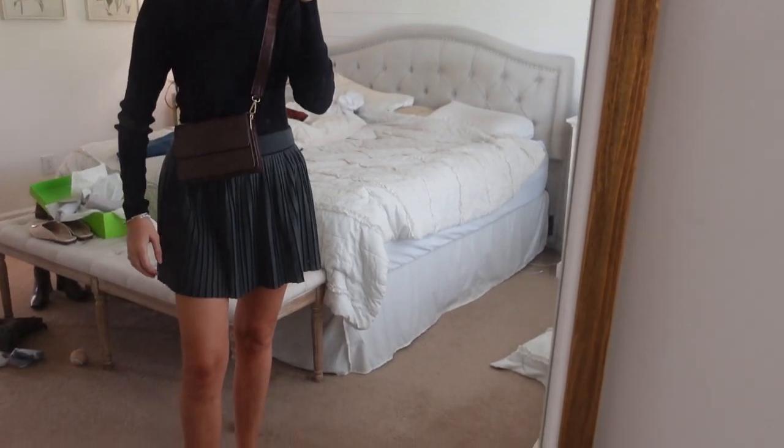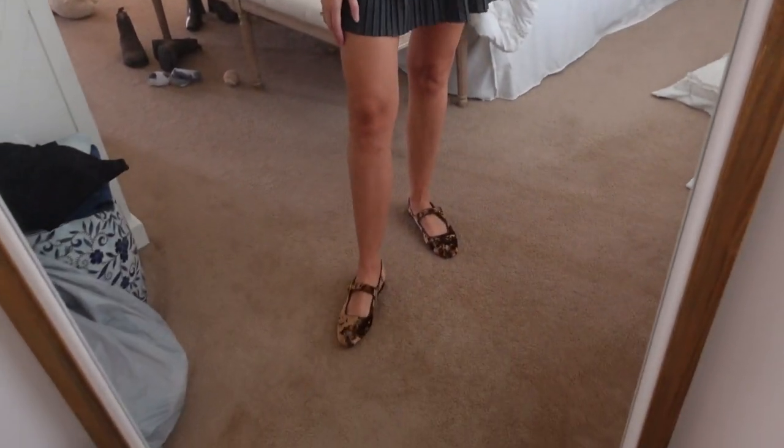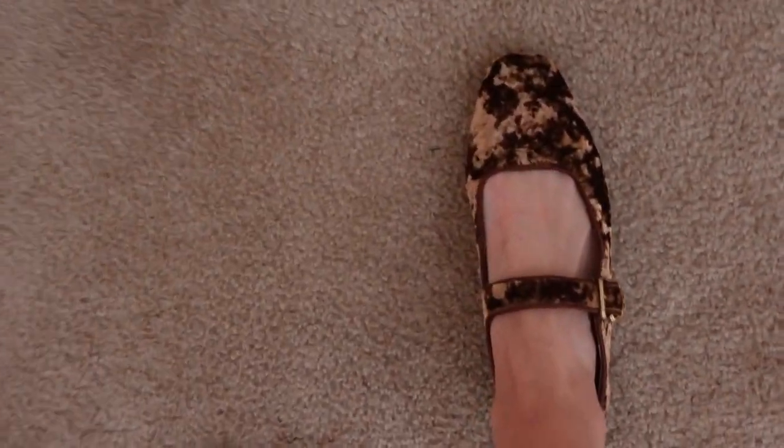Now this next outfit I'm super excited about because it's basic. I feel like everybody has pieces like this in their closet, but the special star of this outfit is the Mary Jane shoes from Sam Edelman. I've seen ballet shoes or Mary Janes, whatever you want to call them, are making a comeback. I've seen a lot of girls wear them. And I thought these were so cute.